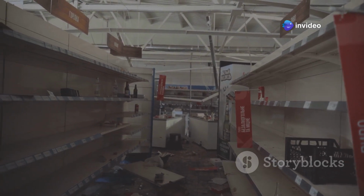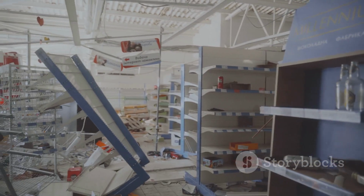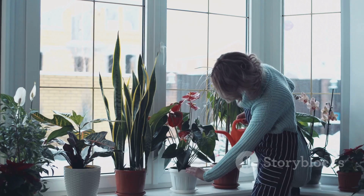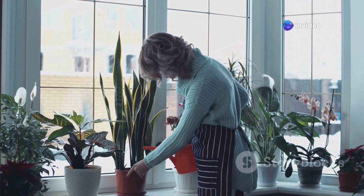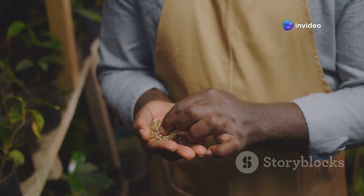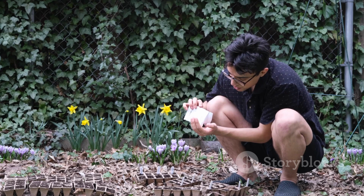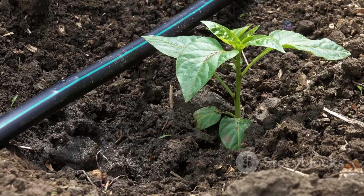Imagine a world where supermarkets are empty, and you're reliant on your own skills to put food on the table. That's where having a green thumb comes in handy. Start a garden, even if it's just a few pots on a windowsill. Choose seeds that are well suited to your climate and soil type. Start small and gradually expand your garden as you gain experience. Learn about companion planting, natural pest control, and water conservation techniques.